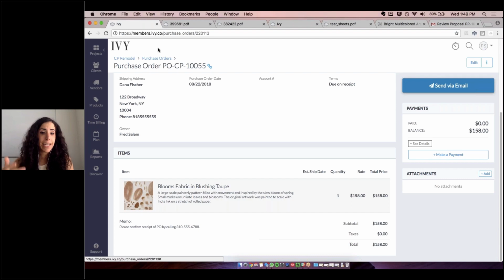But at the end of the day, if you are paying your vendor directly, you would still need to create a PO to track that money out, because otherwise, if you're creating an invoice for your client and collecting that payment on the invoice, it's going to look as if you collected $10,000 when really $9,000 of that was the furniture item itself. So you can always ask your dedicated account manager for these kinds of best practices as well.